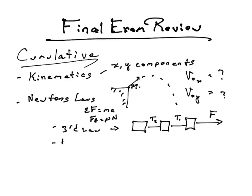Also, you had elevator problems. So a person is in an elevator, they're standing on a weight scale, and you want to know, depending on how the elevator moves, do they feel heavier? Do they feel lighter? What would the weight scale say? Things like that. And we also had pulley questions.